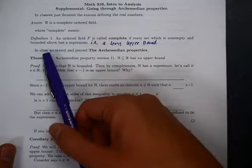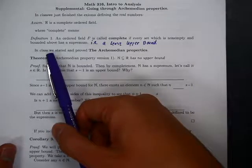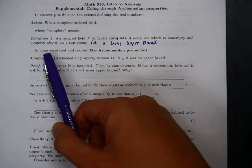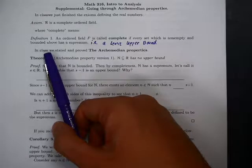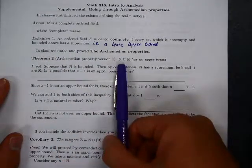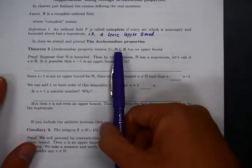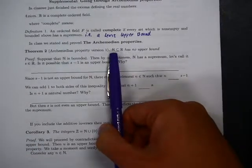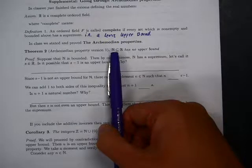So with that in mind, the first kind of difficult thing we did with the Archimedean property was we proved something that wasn't terribly surprising. We proved something that you all know and love. You know that the natural numbers are an unbounded subset of the real numbers. No matter how big a real number you say, you should be able to come up with a natural number that's bigger than it.